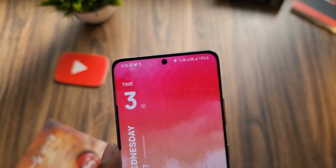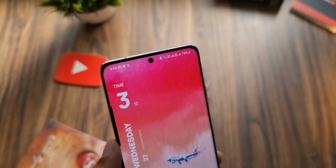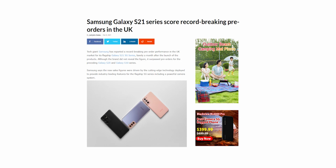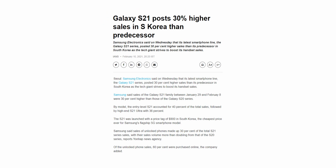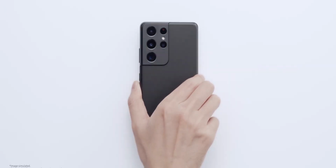But not just the US, the Galaxy S21 lineup is doing great in other markets as well. It posted record-setting pre-orders in the United Kingdom. Sales in South Korea are 30% more than last year. So what contributed to these sales? There are 2 major things in particular. The first one is the price.